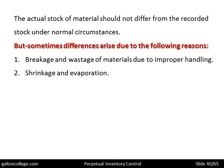But there can also be shrinkage and evaporation. It depends on the products we're talking about. We tend to consider stores as dealing with physical, tactile items. The items stored could be in liquid form and they could evaporate. So at the end of a certain time period, there's less in the store. Not because it's been pilfered or damaged or misused, simply because it's evaporated. Or it's changed form over time. It depends on the nature of the product.